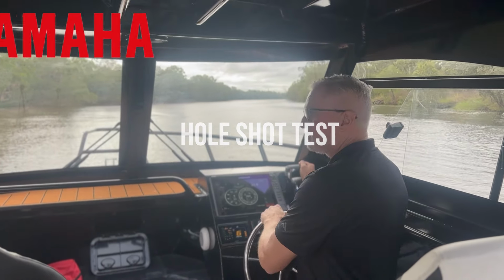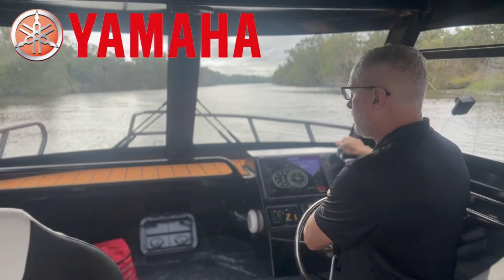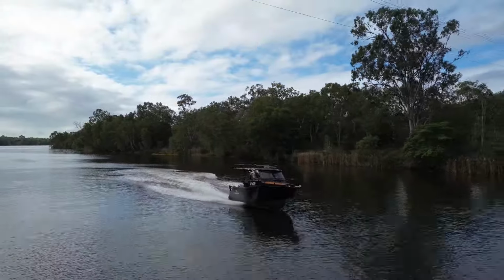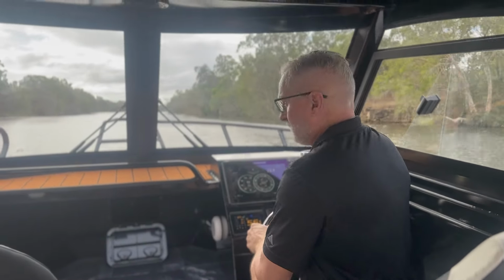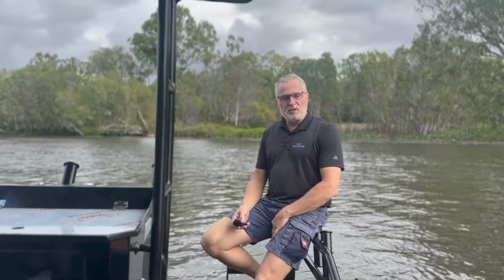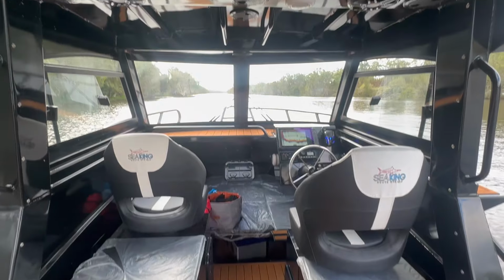A wide open throttle test, and see how she goes. Okay, 3, 2, 1. So that prop test was an absolute success. The guys at Coral Coast Yamaha have fitted the prop perfectly. We're reaching just right on that 6,000 RPM.